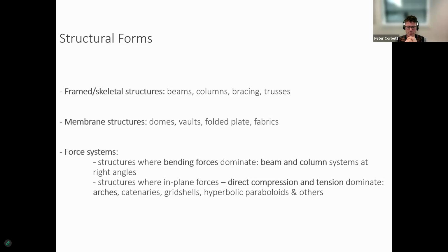A beam and post structure, where things are meeting close to right angles, tends to have relatively high bending forces, which is not always the most efficient way of getting from A to B, whereas with either an arch or a catenary, or a combination of the two, you've got direct stresses, direct forces, and you can actually have much less structural material to span across a space with these kinds of systems.